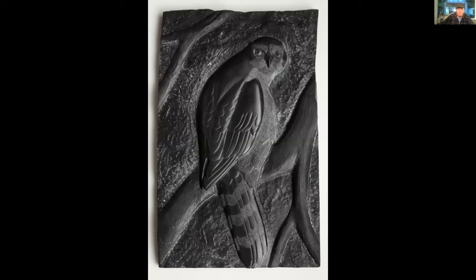This one is called Forest Icon, and I asked Asa to pick out some of these recent carvings of mine that would relate directly to the forest. And the goshawk is a bird that we do have in the forests of the Cascades. Occasionally they do get into the San Juan Islands, but they are a bird of the deep, deep forest.